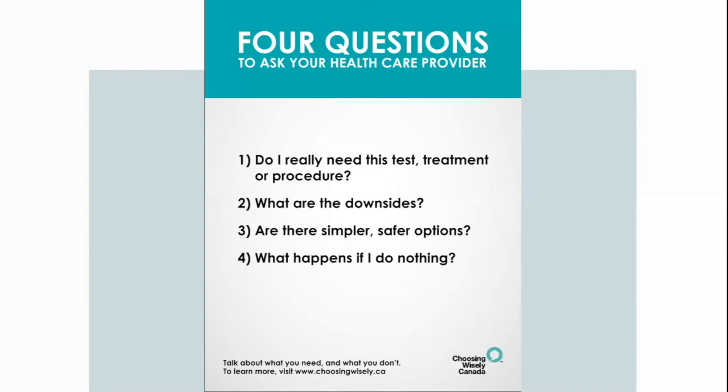In addition to those 5 questions that I talked about earlier in the presentation about your medication safety, you can also consider asking these 4 questions to your healthcare provider, such as your doctor or your specialist. The first question is, do I really need this test, treatment, or procedure? Number 2, what are the downsides? Number 3, are there simpler, safer options? And 4, what happens if I do nothing?